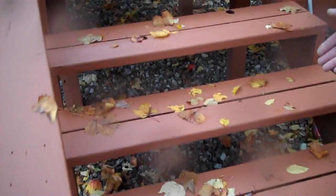Our deck, take a good shot of those stairs, Joe, and the railing, because I know you took those when we came up. They look like new. Come on up. We just had it cautioned off because we just finished staining the other day.